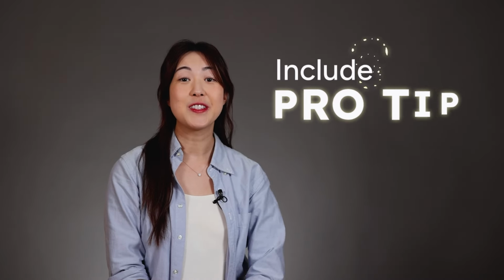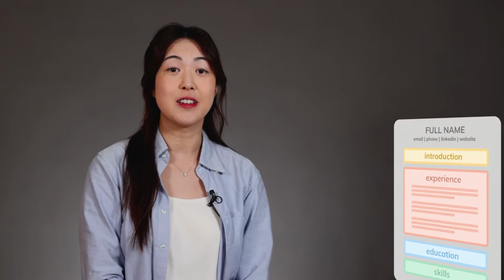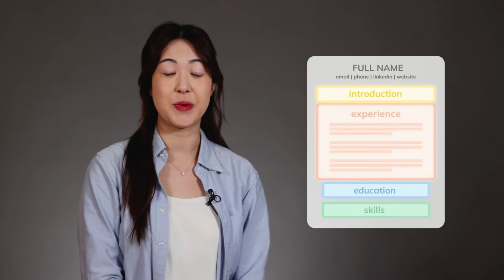This section gives employers an idea of your job-related hard and soft skills that qualify you for the role. So make sure you include the most relevant ones. But don't make it too long. 4 to 6 bullet points are usually enough. Pro tip: include skills throughout your resume. To make the most impact, expand your skills in your resume introduction and work experience section.